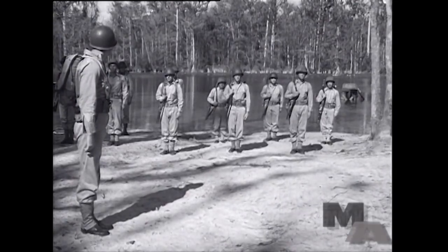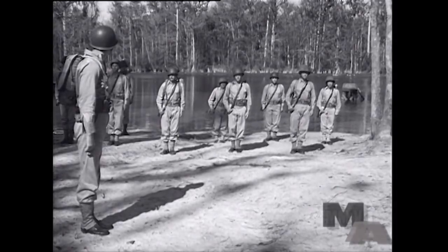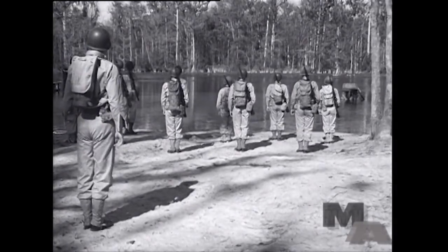Detail adjust. Hunt. About face. Forward. Hot.